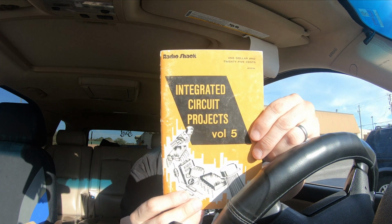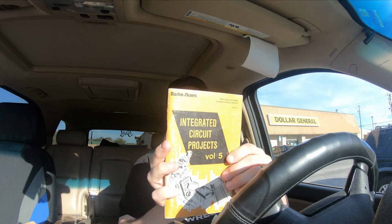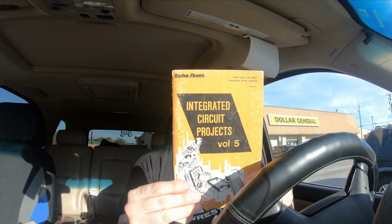The second thing I picked up was integrated circuit projects from Radio Shack. Now, 2 of these books sold for 25 bucks. If I had the whole set, it would sell for, they had one on there for like $39, but I'm gonna try to list this for 10. It only cost me, I believe it was 50 cents.